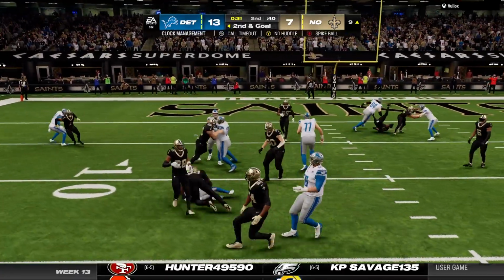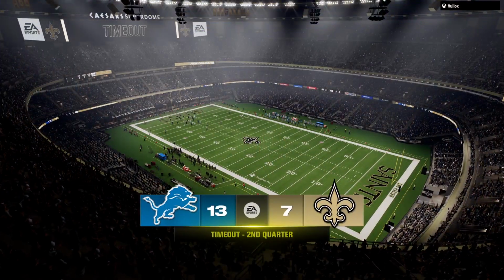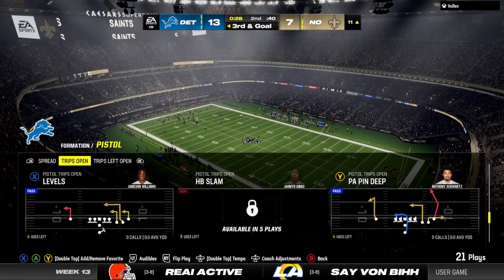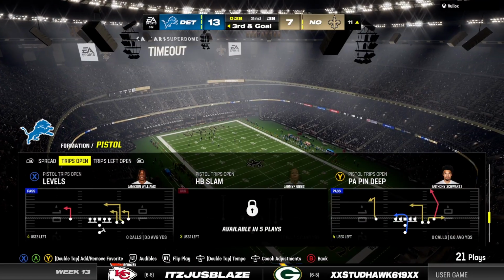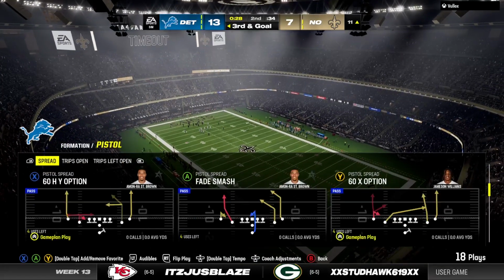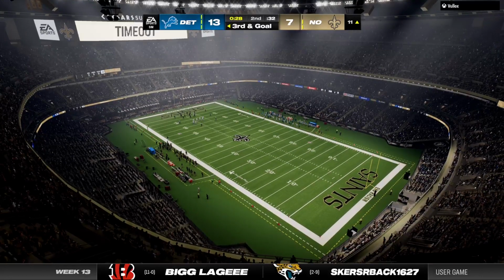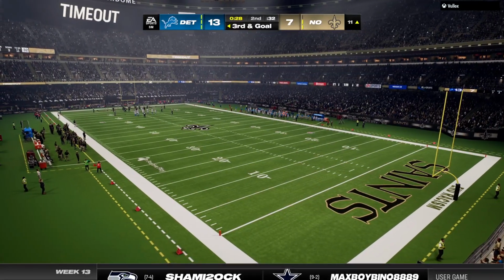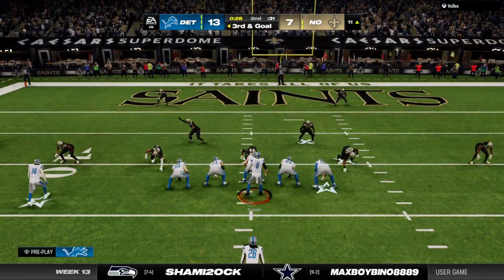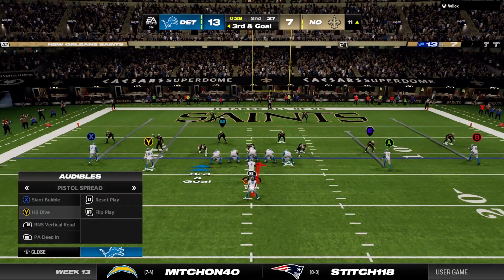Gibbs straight ahead, and he is going to lose yardage here. He lost 2 there, and it's 3rd down. The Saints going to call the first of their timeouts as they stop it with 28 seconds to go in the first half of play. The crowd here in the Dome making things difficult. 3rd and goal.